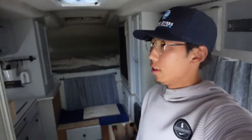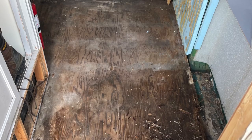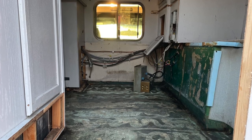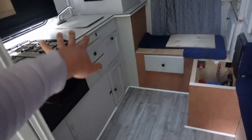And here it is, my undergoing hashtag construction renovation, whatever you can call it. But here it is so far. I did have water damage, but I ripped everything out, the couch, everything except the kitchen. I left the kitchen. It's all framed, all good.